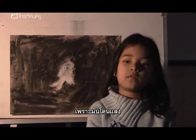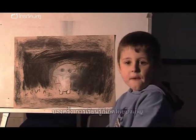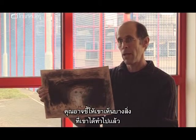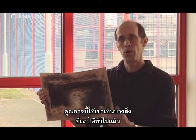And why is the bear white? Because it was in the light. How many teddy bears are in that picture? One. The learning elements, they happen by accident sometimes. They're things that you can draw children's attention to once they've been done.